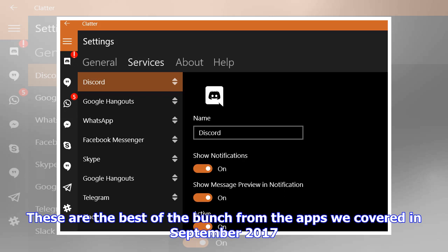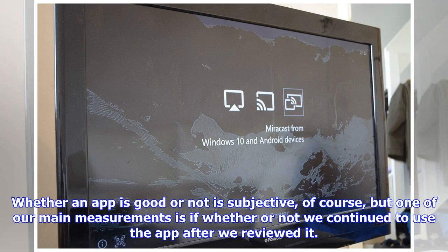Clutter for Windows 10. There are loads of different chat apps, and most of us use quite a few of them. Instead of using separate apps or having to open a bunch of tabs in a browser, you can use Clutter as a one-stop messaging app on Windows 10. The app is free, but certain features require you to purchase the premium version for $1.99.